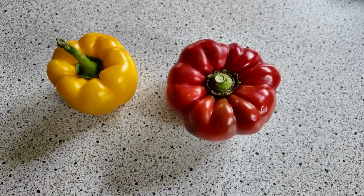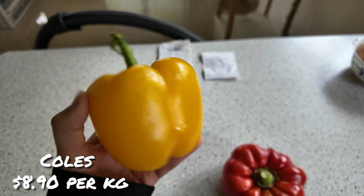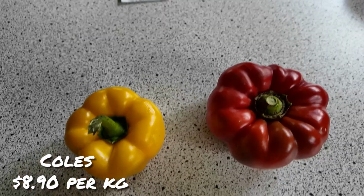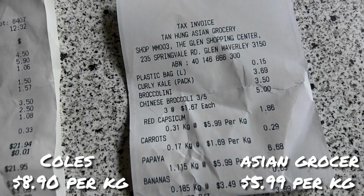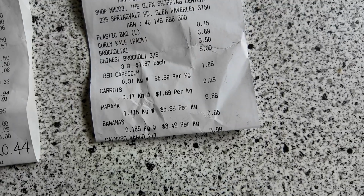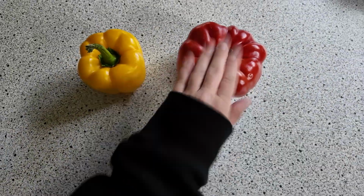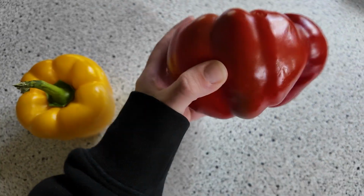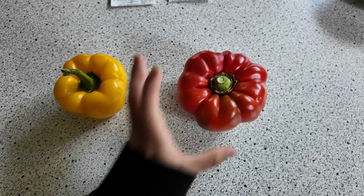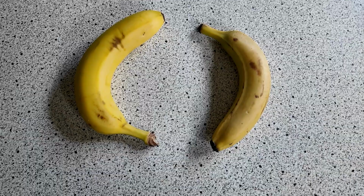Next, we have the capsicum. So this was the cheapest per kilo at Coles, and it was $8.90 a kilo. It's kind of small. It's a little bit soft, but pretty nice. And this is a red capsicum from the Asian Grocer, which is clearly bigger than that one. The red capsicum was $5.99 a kilo, and that was 0.31, a lot bigger. So obviously I paid, well, the red capsicum was $1.86 for that size, and the yellow one was $1.57. So once again, I'm gonna say Asian Grocer, more bang for your buck. It looks better. This one's not soft, whereas this one's, I don't know if you can tell by the creasing or anything, but this one is quite firm, and it's nice and ugly, which is what you want. Asian Grocer wins again.